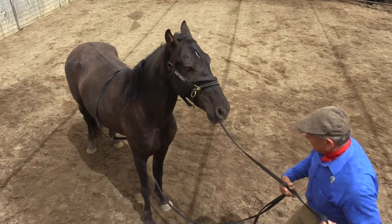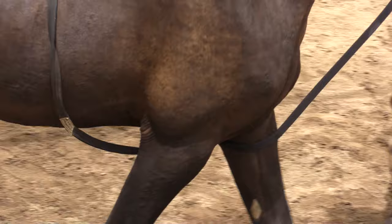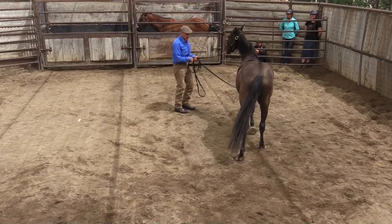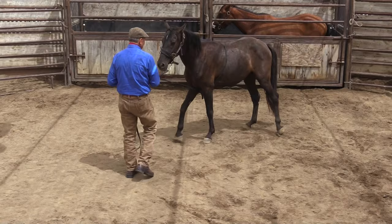There. Now I have the line on and out between his front legs. Holy moly. He's got his first girth on. Can you believe it? Now I can just lead him around, and he's feeling the sensation of having something around his middle for the first time in his life. But he's very willing.